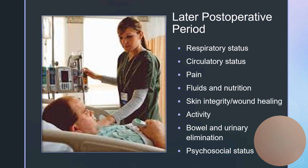Their psychosocial status needs to be considered because it may be altered due to changes in body image or lifestyle. So always assess for issues and refer them for counseling or to support groups if need be.